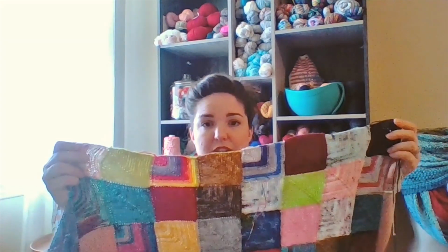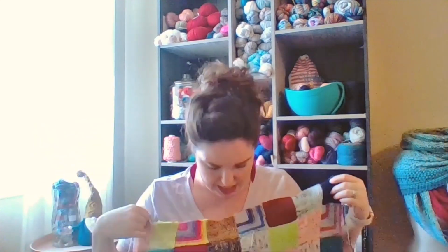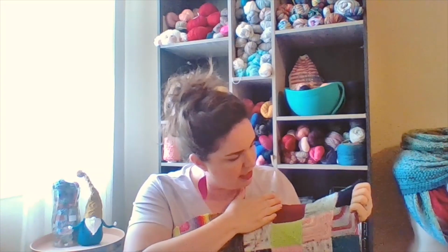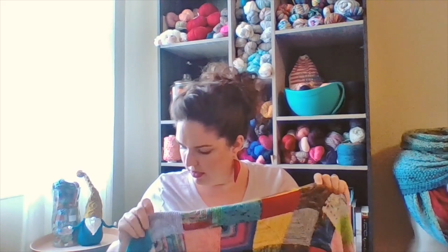So during this isolation period, I have done several squares. I've done at least all of these on this top row. So 1, 2, 3, 4, 5, 6, 7, 8. At least those 8. And then I did this row and up until, gosh, oh my gosh, you guys, I did way more than I thought.